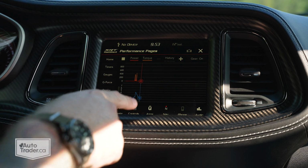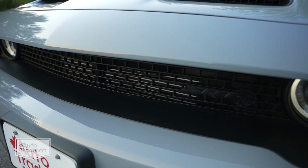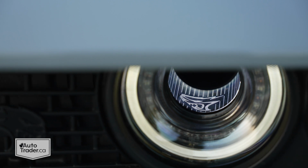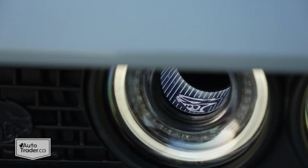And then you really like those intakes up front. I think they're so cool. Not only do they look cool, but they're also functional. And when those two come together, it's just perfection. And there's that little Easter egg of the Hellcat in there. I love that so much. It looks so good. And yeah, I agree with you.